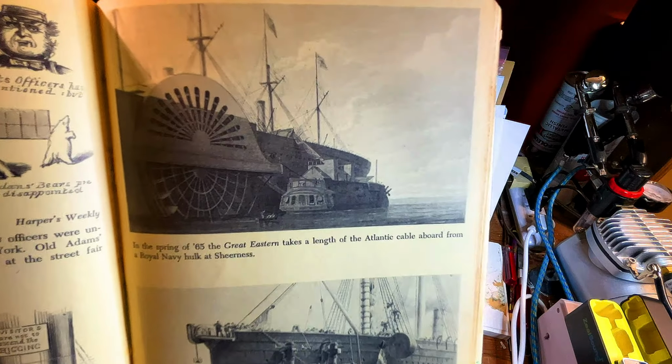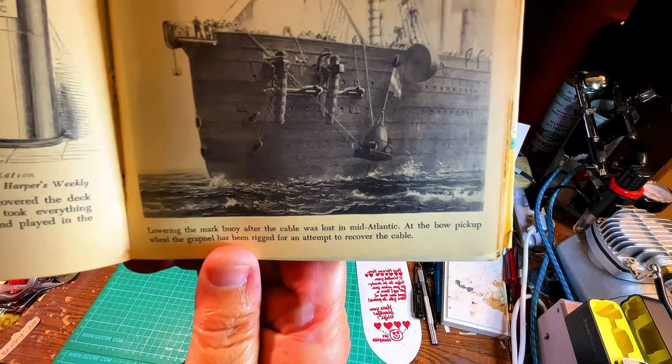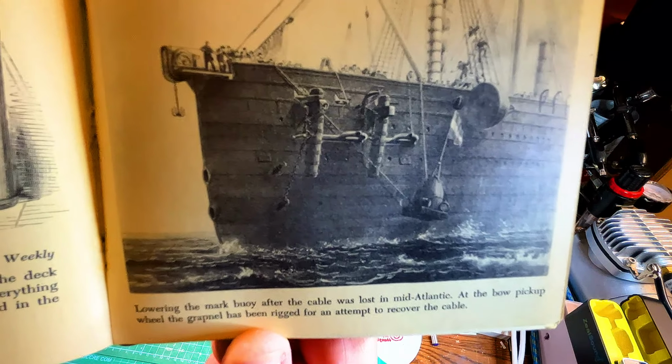Look at this photograph. In the spring of 1865, the Great Eastern takes the length of the Atlantic cable aboard a Royal Navy hulk at Sheerness. Look at that. She's beautiful. Look at the size of that paddle wheel. Look at that. Lowering a mark buoy after the cable was lost in the mid-Atlantic. At the bow, a pick-up wheel and grapple have been rigged for an attempt to recover the cable. It's just a massive ship.